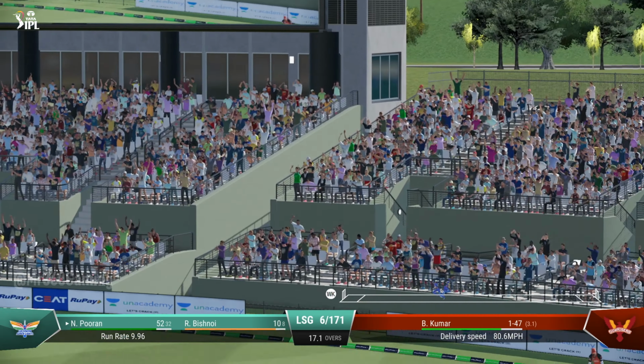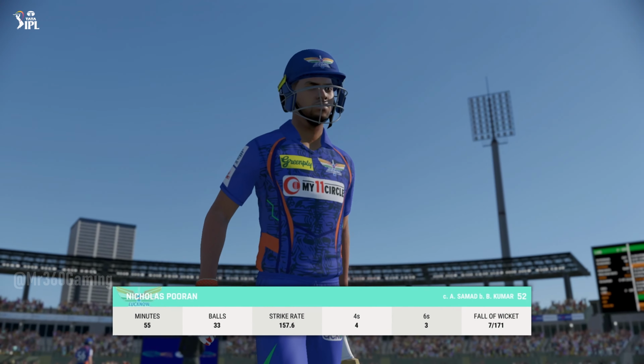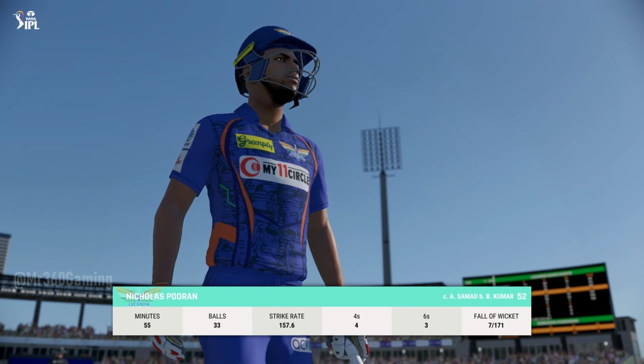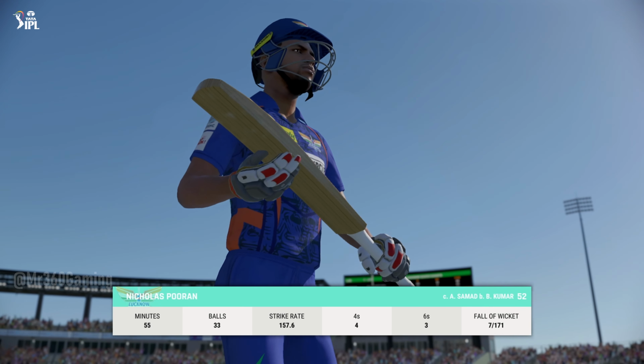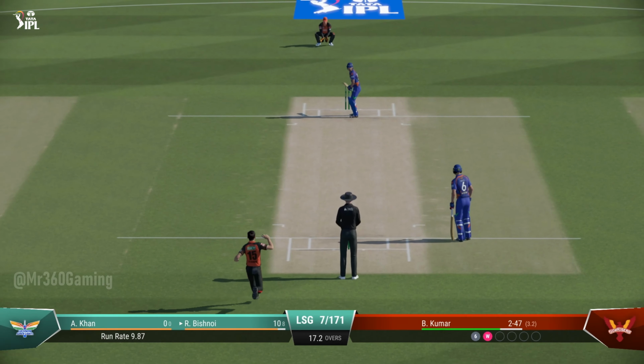Taken. A really good one too. Puran at last has to go. It's been a brilliant innings. A big opportunity. They'd worked hard in recent weeks.